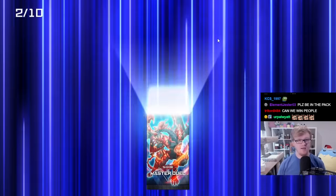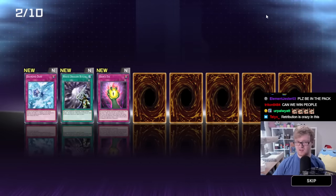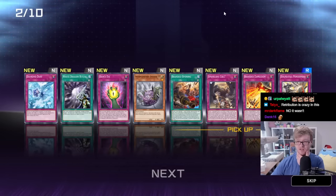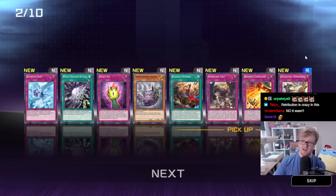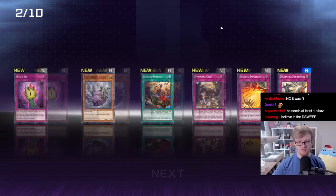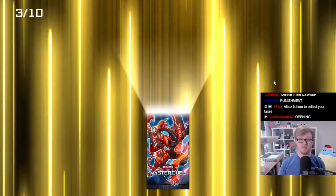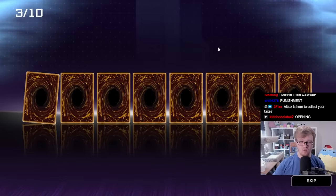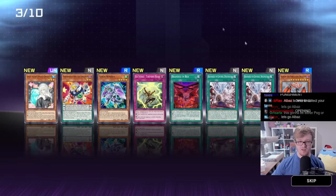Not a ton of monsters, but the rares in particular are great. And as people have told us, you always pull a rare at the very end of the pack, a rare or higher. So rares can actually be easier to pull than commons. And we did see the branded opening there, which is great. Dogmatica Punishment, by the way, is a crazy rare, obviously. Especially in this pack, because we already had a sprint, right? Branded in Red, great pickup.